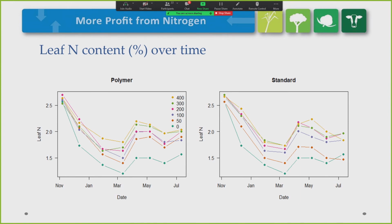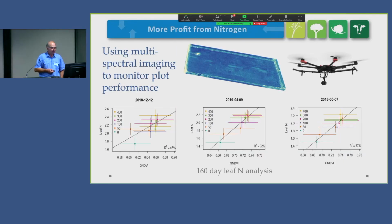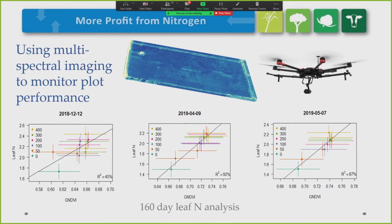That doesn't necessarily translate to increased yield of sugarcane though. This is where we did some of our testing of UAV technology, and we put a whole heap of different spectra at it. The standard NDVI, GNDVI, and a few other indices. And what we found is at 160 days, we actually had a really tight correlation between the green NDVI, or GNDVI, with leaf nitrogen content. And that kind of held pretty well through to when the crop starts to dry out a little bit.